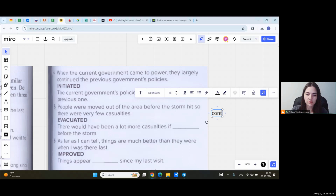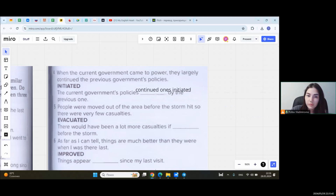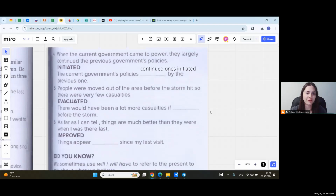Continued once, yeah, continued once initiated by the previous one. Again, can we put it like this here? The current government policies continue once initiated. Yeah, this one contributes to policies. Yeah? Yeah, I think so.